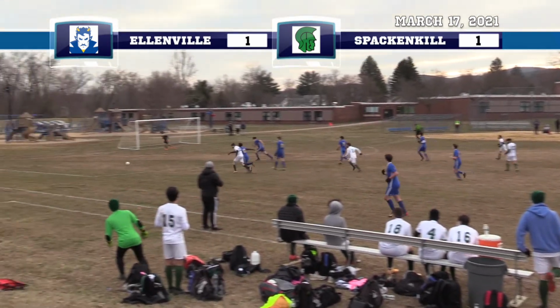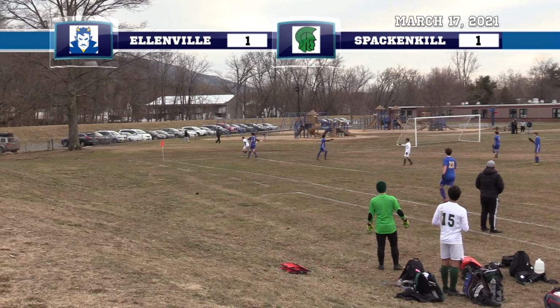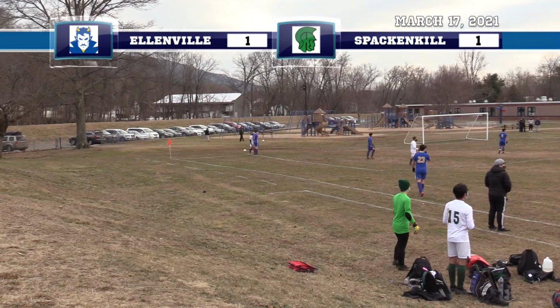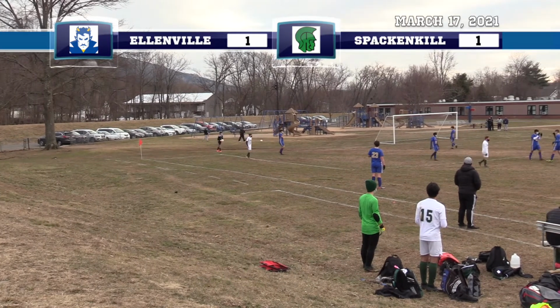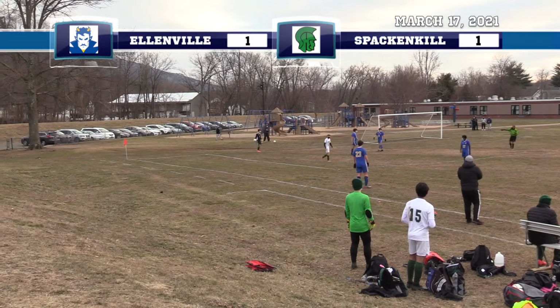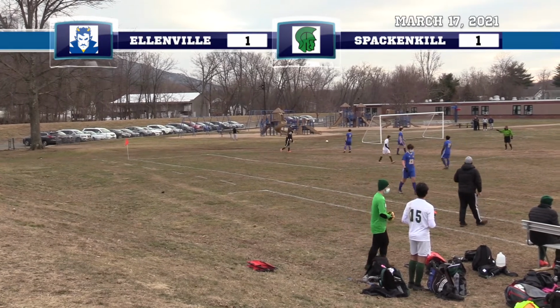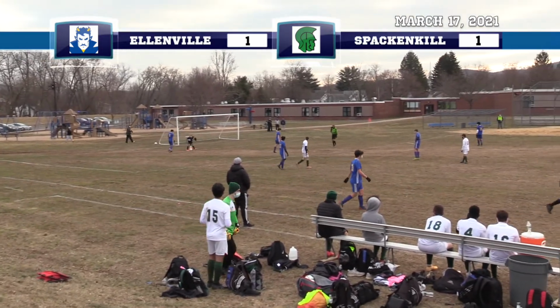Ellenville undecided about who should clear that. Helgeson's going to come out and maybe just clear this one. He picks it up, goes out. It's going to be a corner kick in the end. Helgeson probably should just put his foot through it and made it a throw-in. But they're going to say it's out for a goal kick in the end.